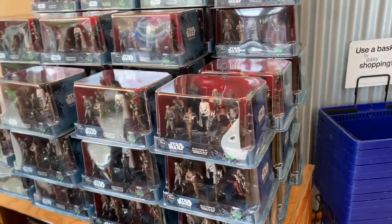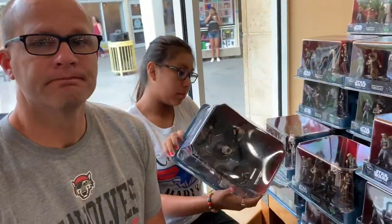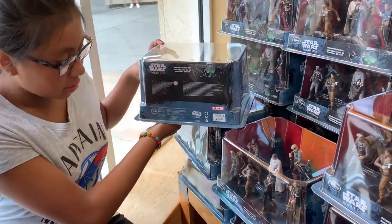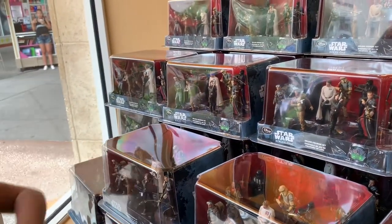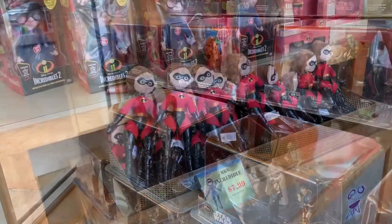So here's some Star Wars Rogue One figurines. Now I asked you if you saw any pins. You didn't see any pins. I did not see any single pin. Okay. How much is that, Abby? $9.99. Wow. It was $25. Well, Rogue One came out how many years ago, too? Exactly. But that's a good price for them if you like Rogue One.